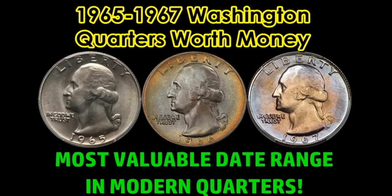We're going to look at it from not only the collecting-the-high-graded-specimen standpoint, but we're also going to take a look at all of the really cool varieties and U.S. mint errors that you can discover from this date range of quarter.